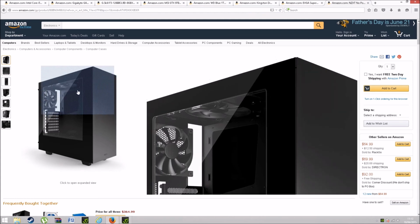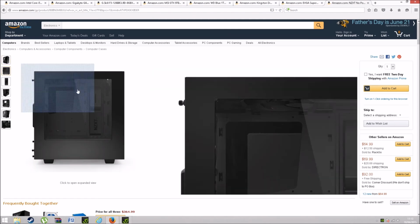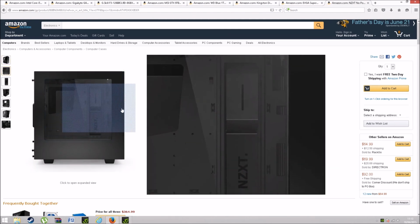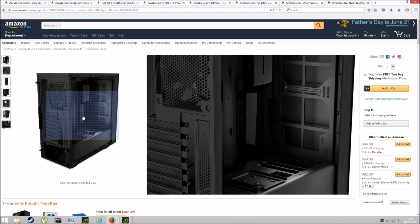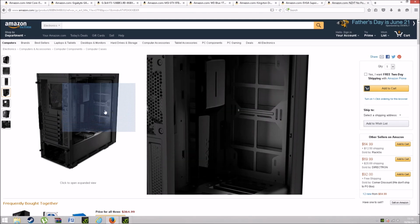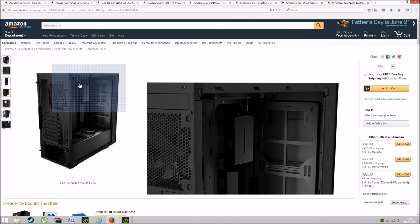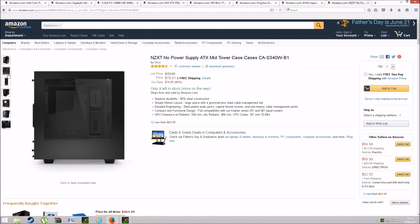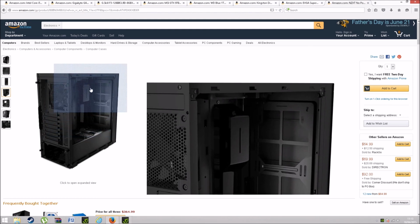There is a red and black version, but it's like $20 more, which I personally don't see the point of. If I went for $20 more, it'd be like $1,100. But I think this is a really nice case, and it'll go really well with the whole red and black theme. It comes with two exhaust fans, one at the back, one at the top. You can easily install water cooling, like a closed loop water cooler at the front there. And it's even got that cable management stealth shield right there. And yeah, that's the case.